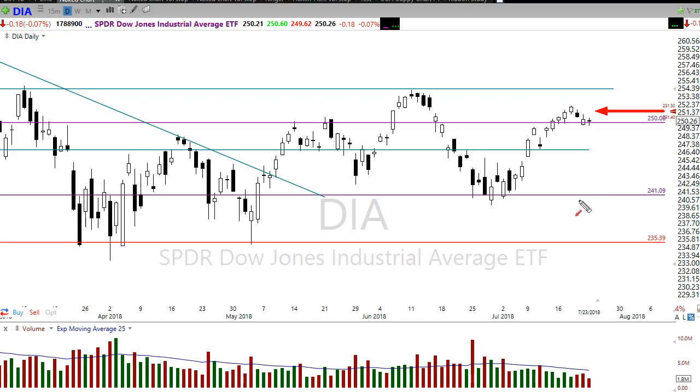So we have a great situation here in the diamonds. We move above resistance, we test it as support. Buyers step in, supporting that. That's exactly the kind of pattern that we want to see in a market. Let's take a look at the SPY.